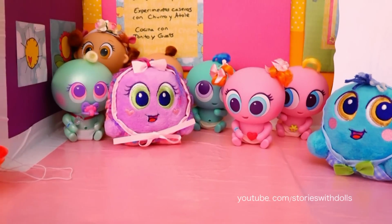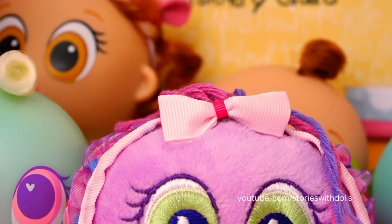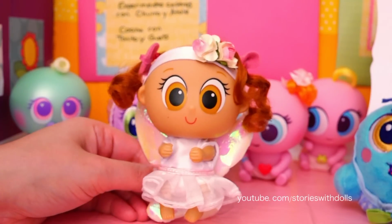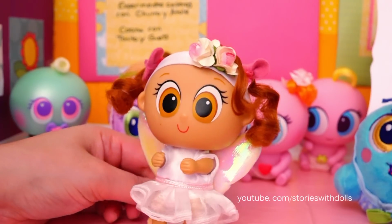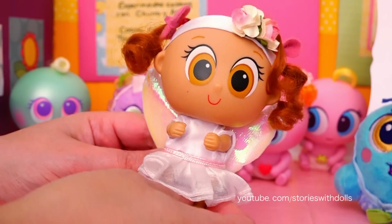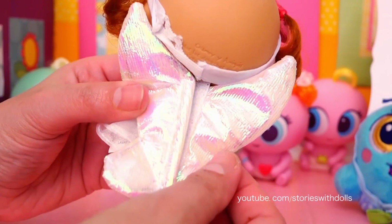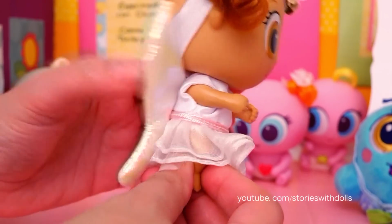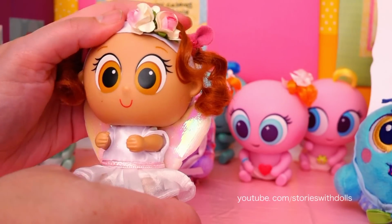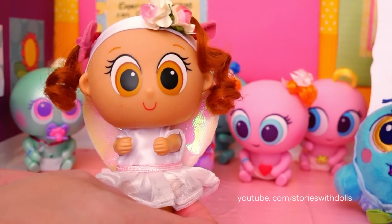Let's see, who else wants to share today? Me! Oh, Atole has something very special to show us today, too. Come to the front, Atole. Okay, Atole, tell us, what did you want to show us today? My costume! Oh, Atole is showing us her fairy costume. Look, friends, her fairy costume is so cute. She has some beautiful glittery wings, a tulle skirt, and here on top, she has a headband with some super cute flowers. Thank you, Atole, for sharing your fairy costume with us.